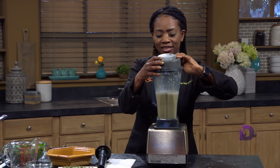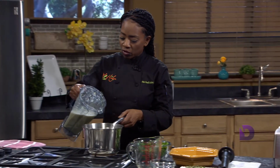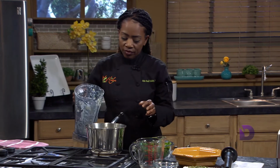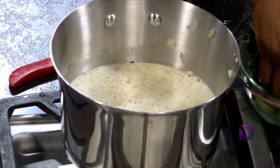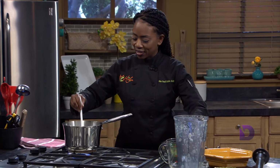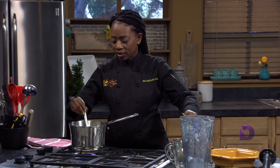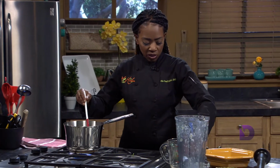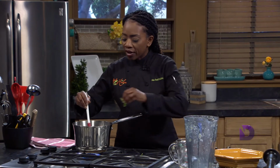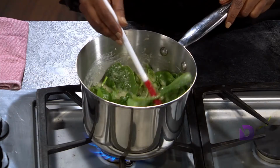Alrighty. Now we have our soup. We're gonna put it back in. And you can see some nice flecks in there. And I'll drop my spinach inside because I want my spinach to be in larger pieces. And the spinach just needs to wilt. So you don't need the spinach in there in the heat very long, because otherwise it'll turn out to be a lot browner and we kind of want it to be bright green. Okay.